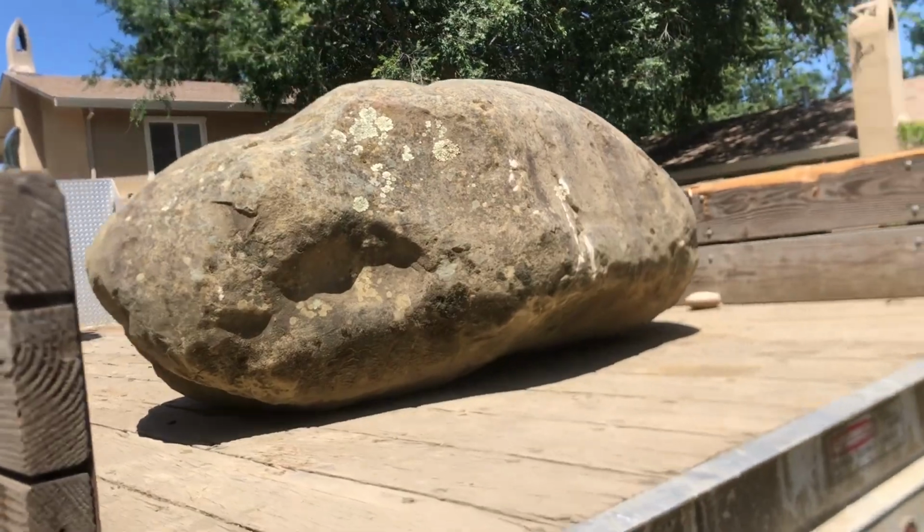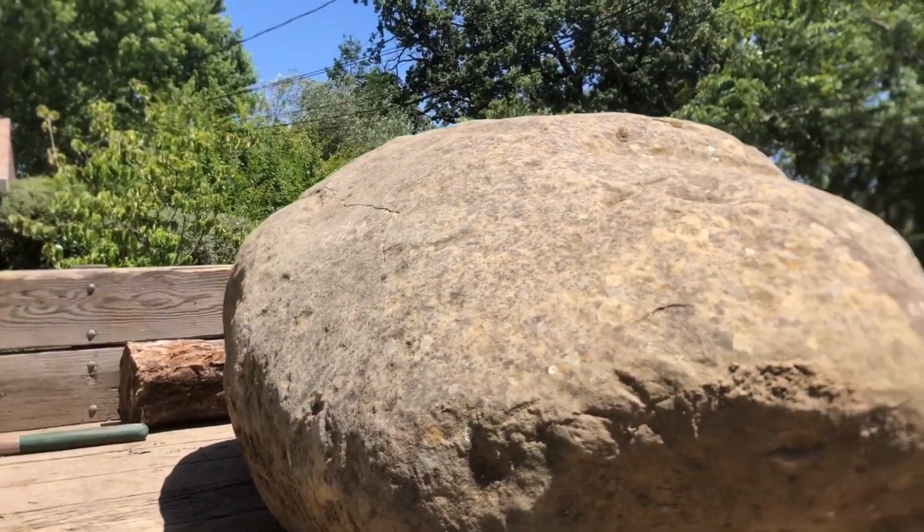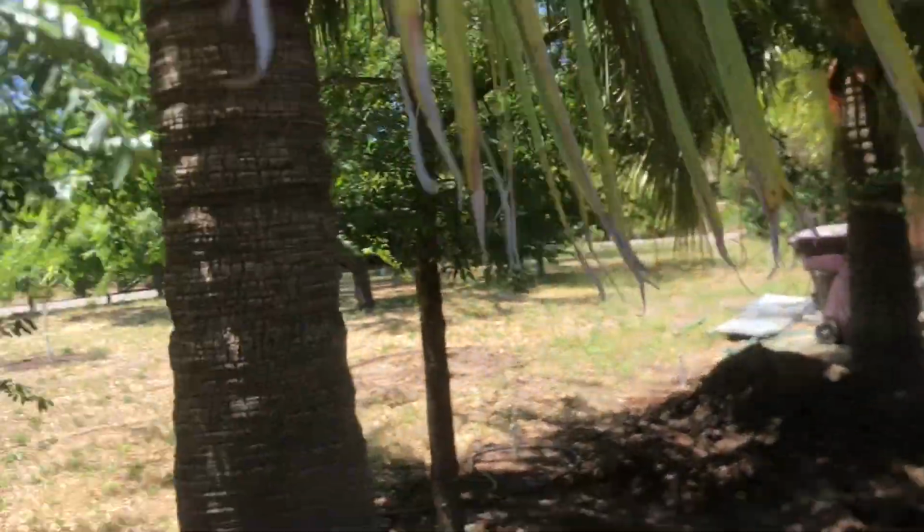And we said, you know what? That rock would look great in our garden. And also, no one's going to miss it. And also it will act to hold our palms up. That's the second cool thing that's happening today. What's the third? Now I'm not sure.